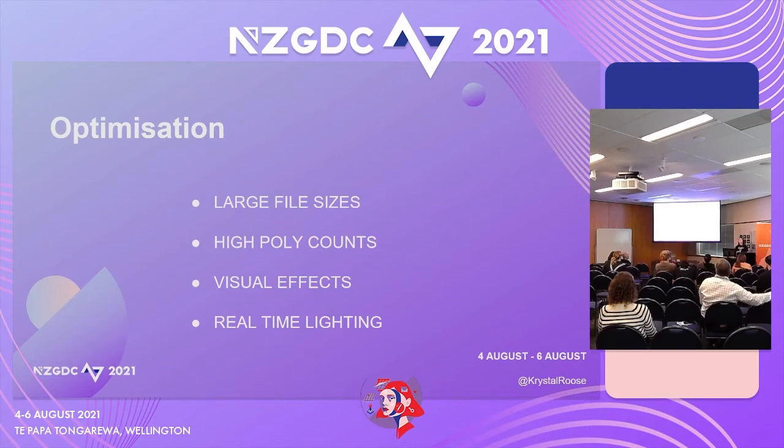Optimization. So I realized last night that I didn't put anything on code optimization, but if you guys are game devs, you probably already know how to do that kind of stuff. But these are my key tips for optimization on the art side of things.